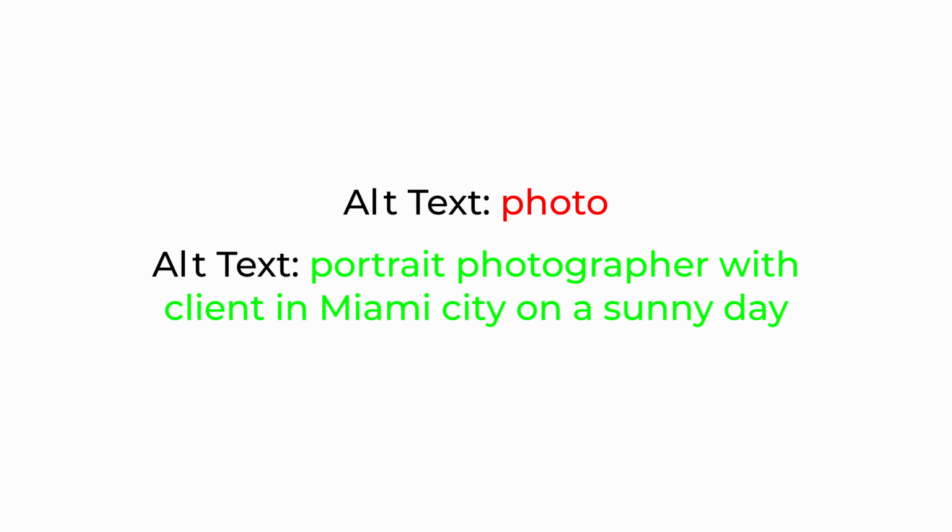An example of a poor alt text for the image would just be photo. An example of an optimized alt text for the image would be portrait photographer with client in Miami City on a sunny day. This example file name and alt text would be more descriptive and include your relevant target keyword, making it more easily understandable for search engines. Search engines would better understand these over non-descriptive names, allowing you to rank higher for your target keyword.